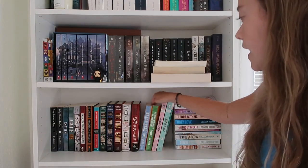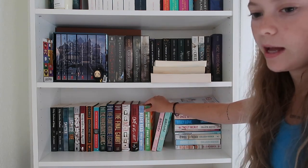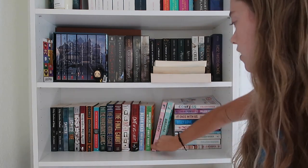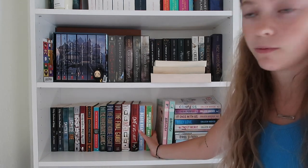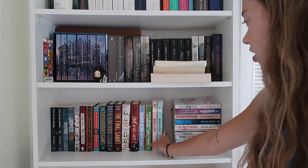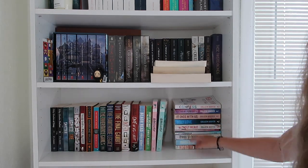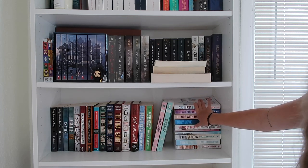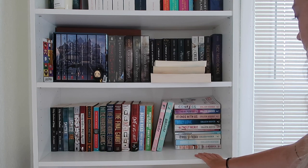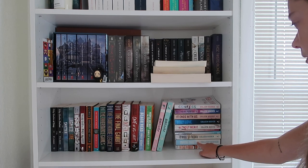I have my Emily Henry section right here. I have another Emily Henry book, but it's on my nightstand. So I also have Book Lovers by Emily Henry, but we have Beach Read and People We Meet on Vacation, which I read both of these. And then I have my Heartstopper books, which I also read both of these and really liked. Then I have a little Colleen Hoover area over here. Most of these I got and read at the beginning of my reading journey, so I've read pretty much all of these except for, I think, just this one I haven't read. Colleen was the most popular author when I started reading.